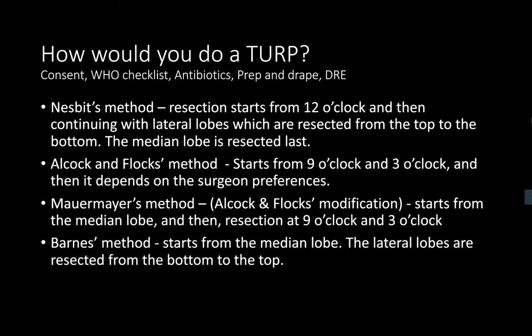So this is a quite extensive algorithm from the European guideline. However, in the NICE guideline, we don't have this specification, and mainly the guidelines recommend to offer the patient monopolar or bipolar TURP, TUVP, or HoLEP. The other new modalities, most of them are approved by NICE. However, they need to be done in a clinical trial setting.